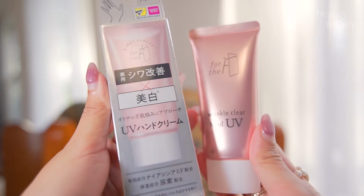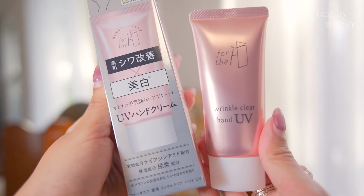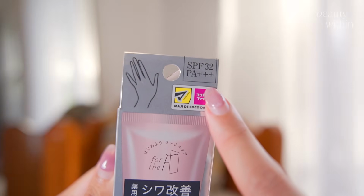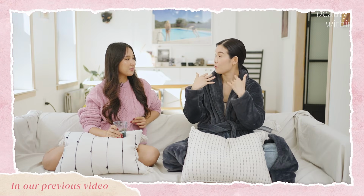While I was in the pharmacy, I also found this. It's a hand cream, but it's also got SPF. And I've never seen in the US a hand cream that is formulated with a sunscreen while also looking really cute. Remember the conversation I had with Charlotte? She was saying girls and women in Korea are obsessed with taking care of themselves and sun protection, and everyone forgets that their hand also ages, right?